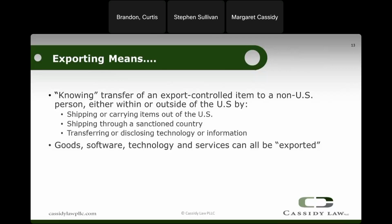And then transferring or disclosing information. And that's sort of key. Remember that goods, a hard product thing, can go overseas. That's easy to think about how that's going to go. But software, if you electronically send something overseas, that's still an export. Technology and services can all be exported.